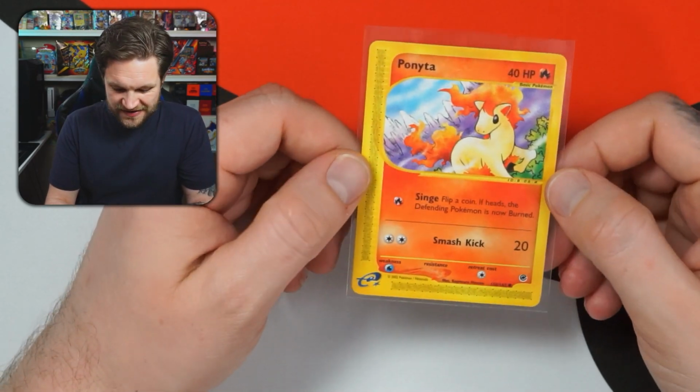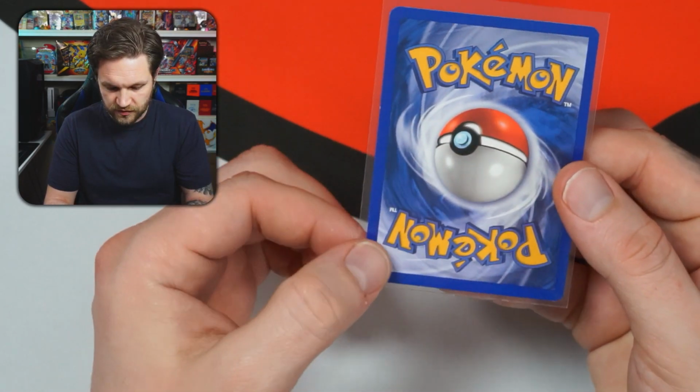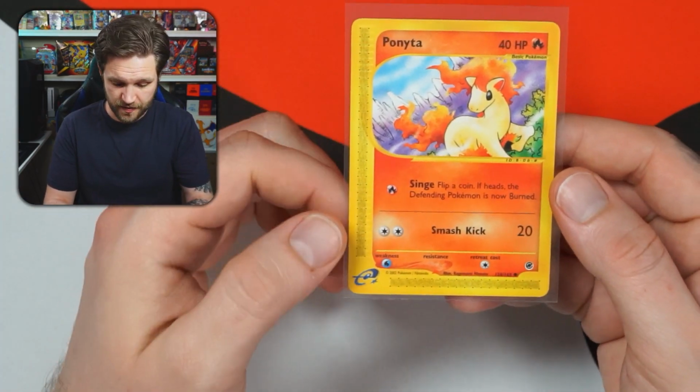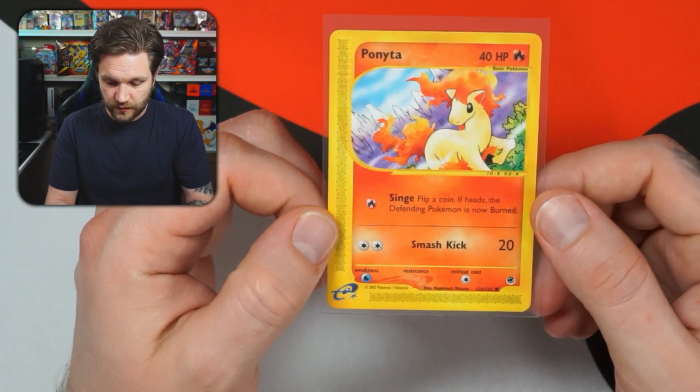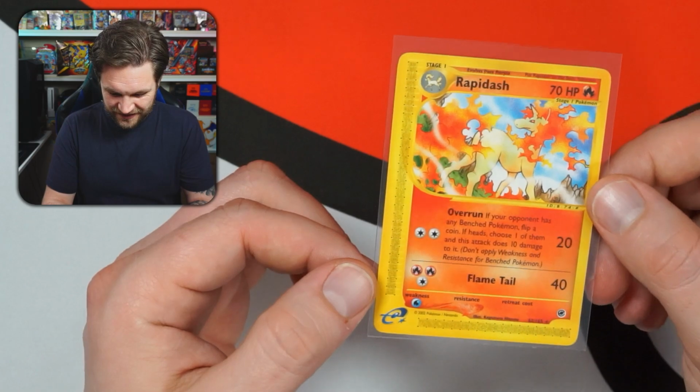Next up, Ponyta. This is 126 of 165, and an absolutely gorgeous card. And the Rapidash that I'm about to show you in a minute as well, they just look wicked. £3 for one of these. And here's that Rapidash I mentioned, guys.